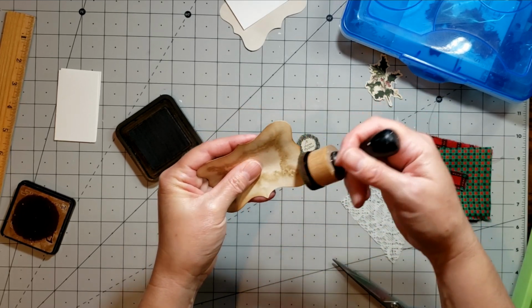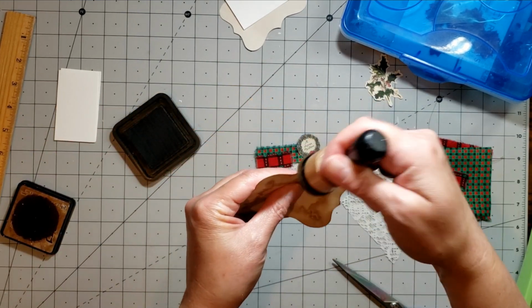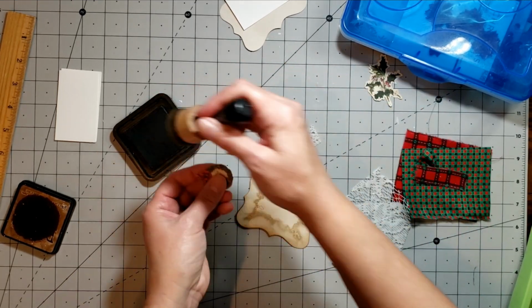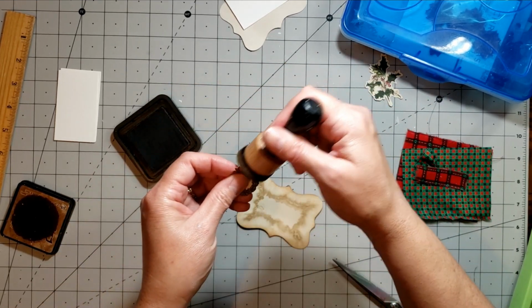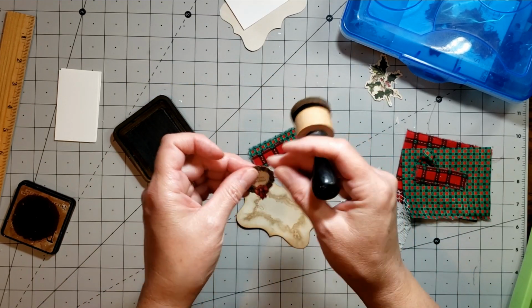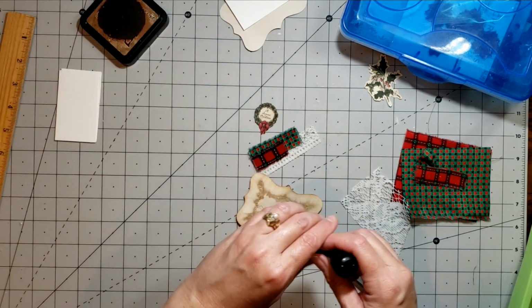Even though it's coffee dyed, it finishes off that edge nicely. So yeah, this was a great idea, Dee Dee. I love these. And I just wanted to make some. They're very fun. I had fun making the tags.